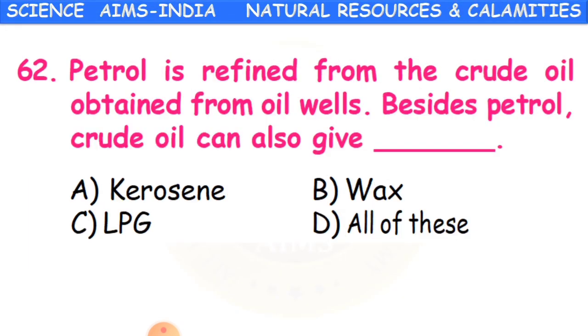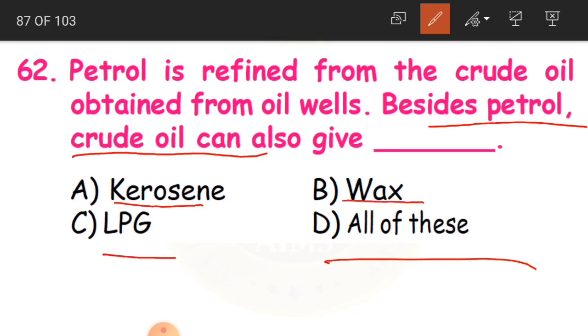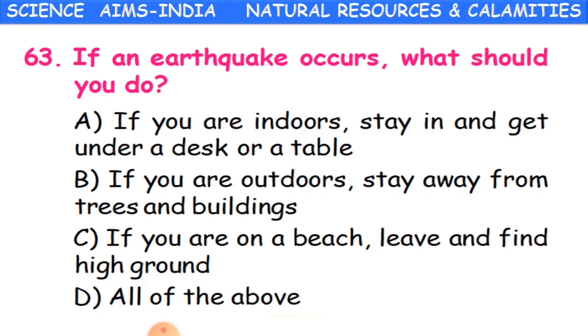Now 62nd question. Petrol is refined from the crude oil obtained from oil wells. So where is petrol obtained from? It is obtained from the oil wells, and it is refined from the crude oil. Besides petrol, crude oil can also give what? Either kerosene, wax, LPG or all of these. Answer is all of these. Okay, so kerosene, wax, LPG and all of these. Clear, children?